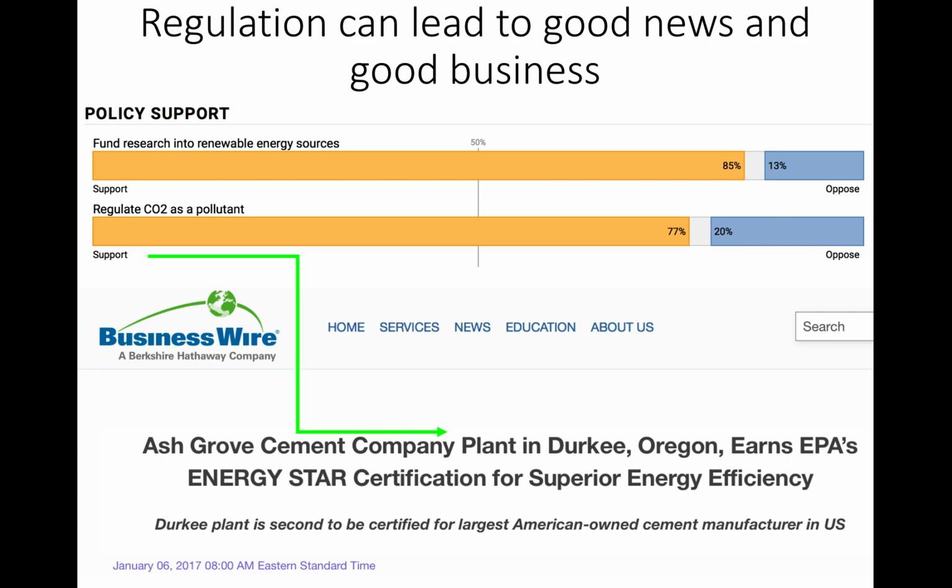So, as an example, you may remember that I talked about how cement plants can produce carbon dioxide. And in Durkee, Oregon, not far from where I live, there was a cement plant that was really important to that community, and it closed for many years. It just wasn't economical, and it was producing a lot of CO2.